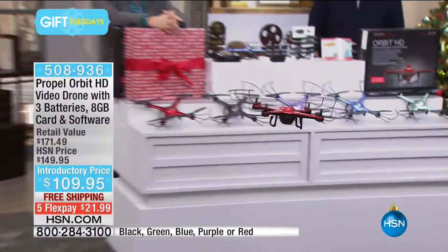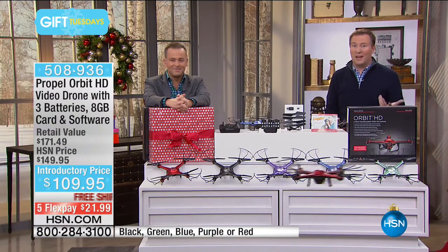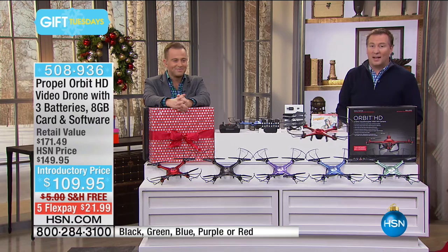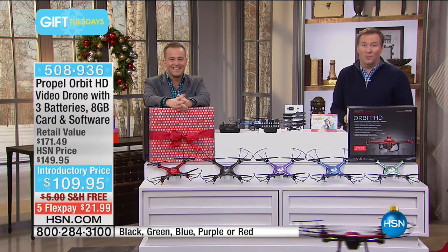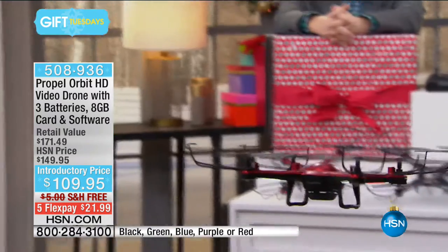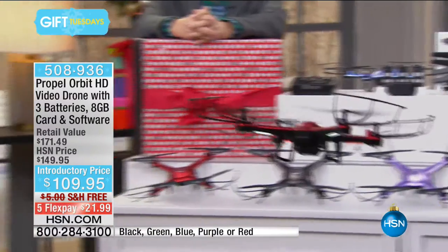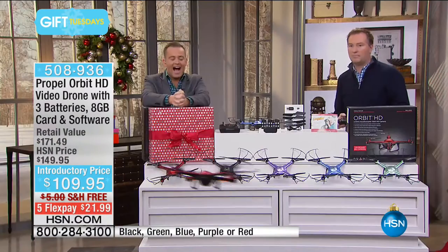It's so versatile because it's got that reinforced plastic material where, frankly, a lot of drones at this price are made out of cheap plastic, and a lot of them are made out of foam to keep the weight down. But you crash foam one time, and it's going to be broken forever. This, you've got the durability with it, all because it's brought to you by Propel.